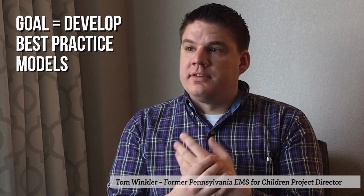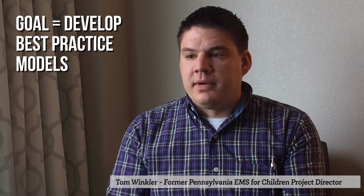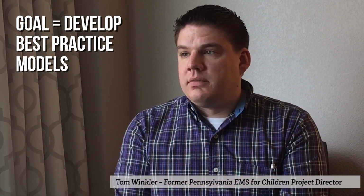And as I foresee this being a few years down the road at a minimum, we'll also be able to tell these same state agencies, organizations, this is how you would do it. This is how agencies have achieved this much better outcome for pediatric patients by doing these specific types of competency evaluations.